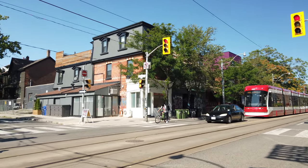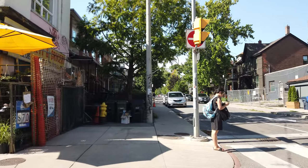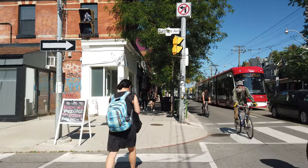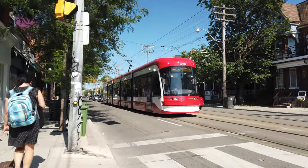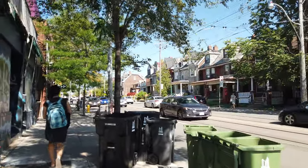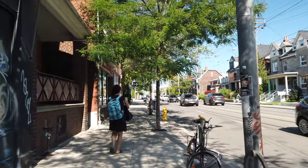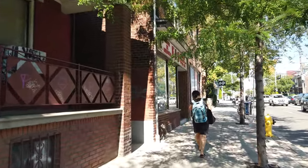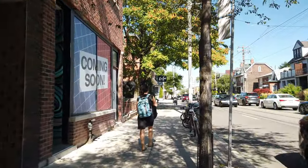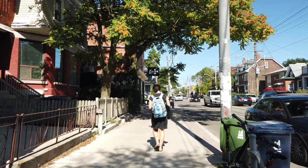Let's cross back over to the north side here. There's another 505. That streetcar will run to where Dundas curls up north and meets Bloor Street. That's where it terminates at Dundas West subway station. And I think it runs east over to Broadview Avenue, where it'll turn north and head up to Broadview Station. So it forms kind of an elongated U shape.